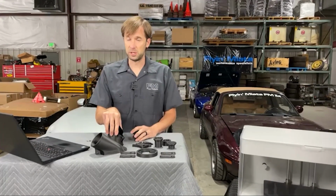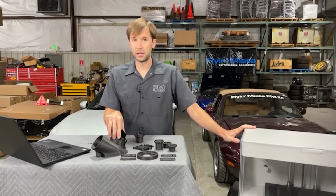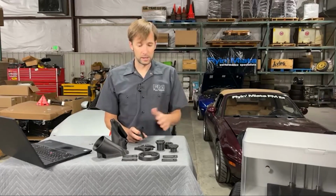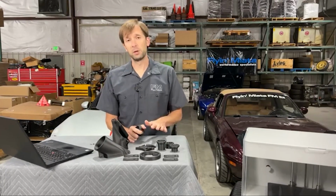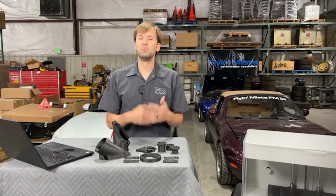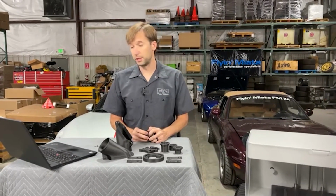This is not cheap material. It is dramatically more expensive than normal material, and these are not cheap printers either. All that has to be factored into it. But yeah, it is a very strong material. It is applicable to a lot of different applications, not applicable to everything. So if you've got an idea, if you've got a design, email us and we will figure it out.